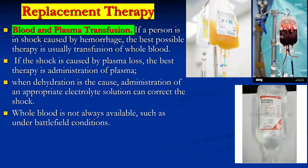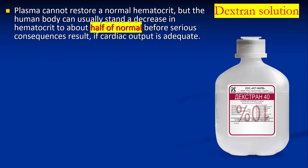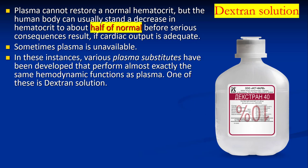Plasma can usually substitute adequately for whole blood because it increases the blood volume and restores normal hemodynamics. Plasma cannot restore a normal hematocrit, but the human blood can usually stand a decrease in hematocrit to about half of normal before serious consequences result. If cardiac output is adequate, sometimes plasma is unavailable. In these instances, various plasma substitutes have been developed that perform almost exactly the same hemodynamic function as plasma.